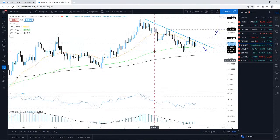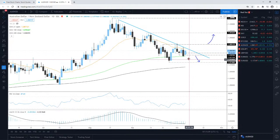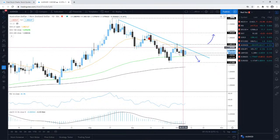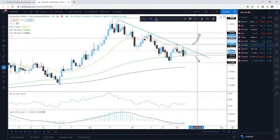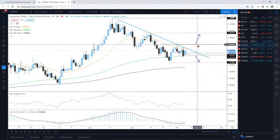AUDNZD here reversing back up, and yesterday I talked about this pair and was saying that if we get a further move below the 100-day EMA here shown as the green line, then lower levels could be met. But you can see that reversal happened. The pair is trying now to get back on track here to test this downside line. However, of course, even if we get a break of this downside line, to be honest, I prefer to see a push above the 1.0851 territory first before examining potential higher levels.